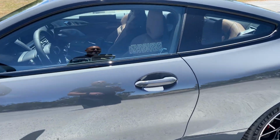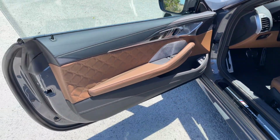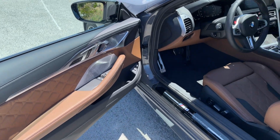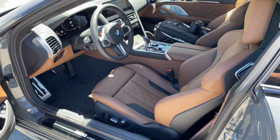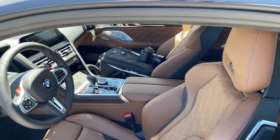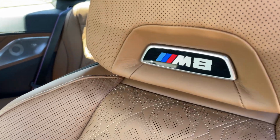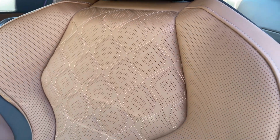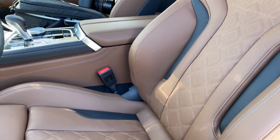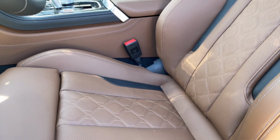Let's take a look at the interior. So you can see this is full Tartufo brown with some black inserts everywhere. So unfortunately, the full color is not included in the price of the car. So it's still another $3,500. But you do get the nice M Sport seats here for the M8. You got your light up logo here. I think fairly comfortable seating, nice quilting textures. Well bolstered, especially on the side. Not so sure about the thigh bolstering, but it's okay.